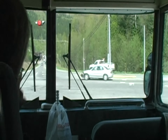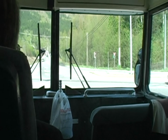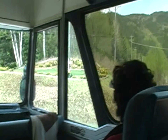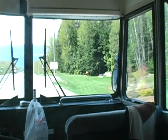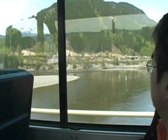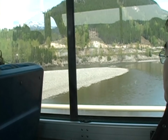Straight ahead, that's one way into the town of Terrace, but it's a one-way bridge. It's kind of narrow, so it's not good for a bus. So we take the other bridge into town, which is a relatively new two-lane bridge.